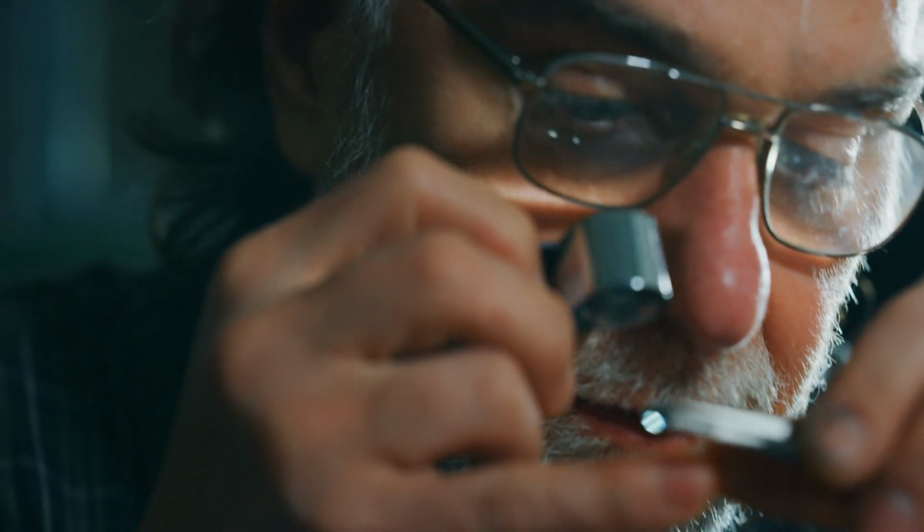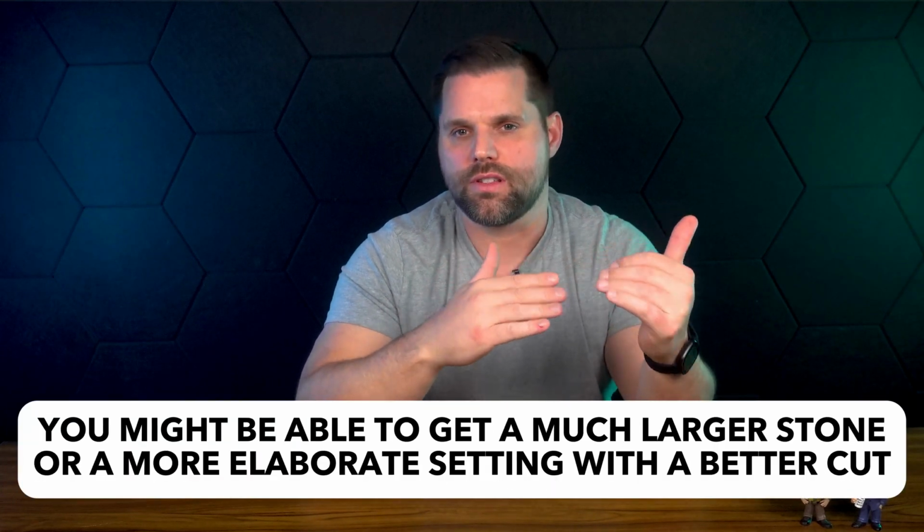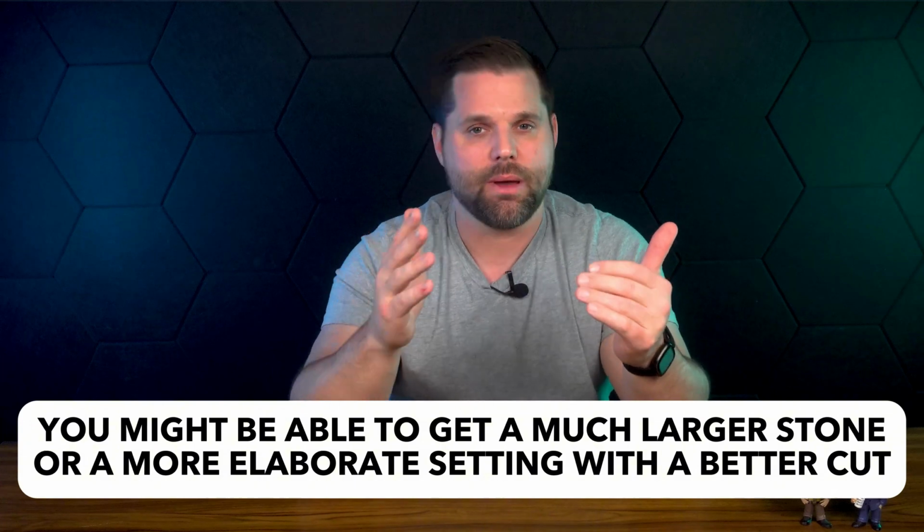Now, I know what you're thinking. You're thinking, well, if I go with one of these alternatives, will it look as good? And in many cases, yes. And here's the truth. Most people can't tell the difference between a diamond and some of these alternatives anyway. The best part about this whole strategy is that by going with an alternative, you might be able to get a much larger stone or a more elaborate setting with a better cut. It's all about what matters to you and your partner. So just make sure that you fully discuss all the options before you buy anything so that you understand your parameters on what you can get.